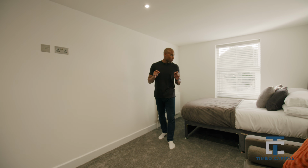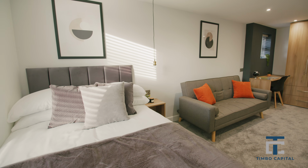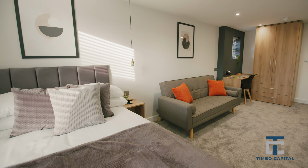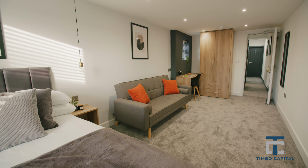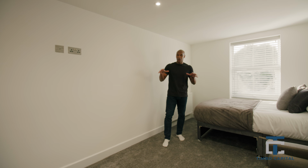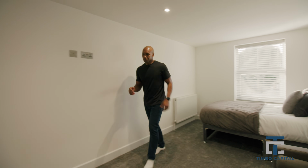And I think one thing that's quite important, it's one thing to lay out furniture and design it in such a way to attract a tenant, but this layout and the way we finished it hopefully will help to keep a tenant long term. So that's something that I pay attention to. Now in this room, it also has its own ensuite and kitchenette, which I'll show you.